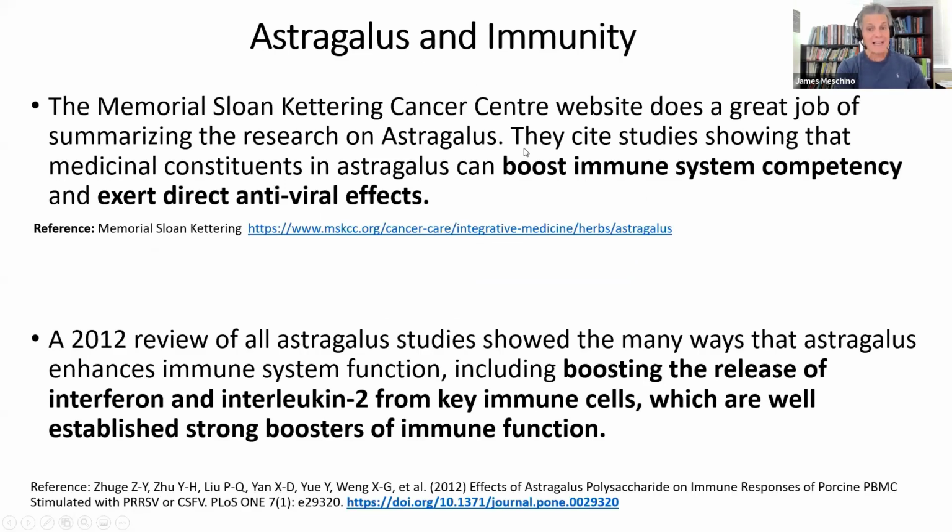With respect to astragalus, the Memorial Sloan Kettering Cancer Center website summarizes astragalus. It says the studies show that medicinal constituents in astragalus can boost immune system competency and exert direct antiviral effects. During a pandemic, it's good to have some direct antiviral effects, in my opinion. A 2012 review of all astragalus studies showed the many ways that astragalus enhances immune system function, including boosting the release of interferon, interleukin-2 from key immune cells, which are well-established strong boosters of immune function.